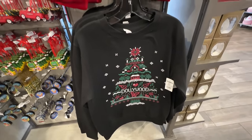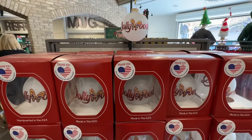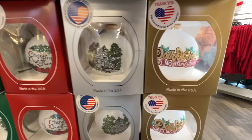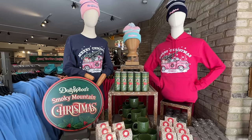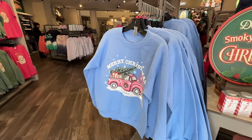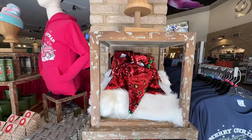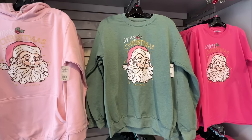$40 on these sweaters. Ugly sweater beanie, $15. $30 on the glass ornaments. A decent selection of those. Here's one for the Smoky Mountain Christmas. The Merry Christmas Dollywood shirt is $25 and the hoodie is $49. Some of the same stuff. This toboggan is $15. $40 on the sweatshirt. And if you want a sparkling hat, it's gonna cost you $20. The hoodie's $45. I have a sweatshirt for $40 and $25 on the shirt.